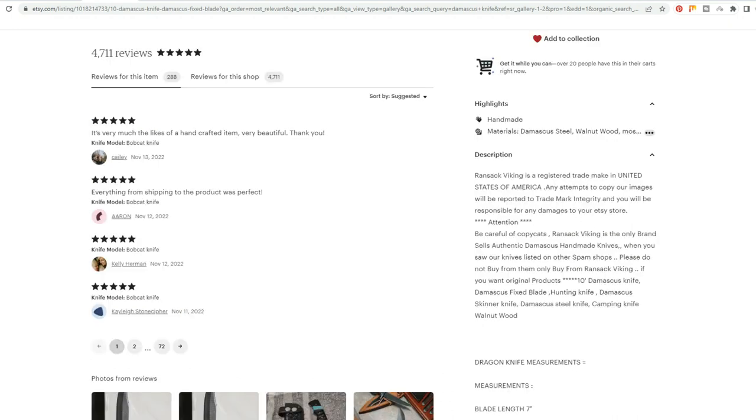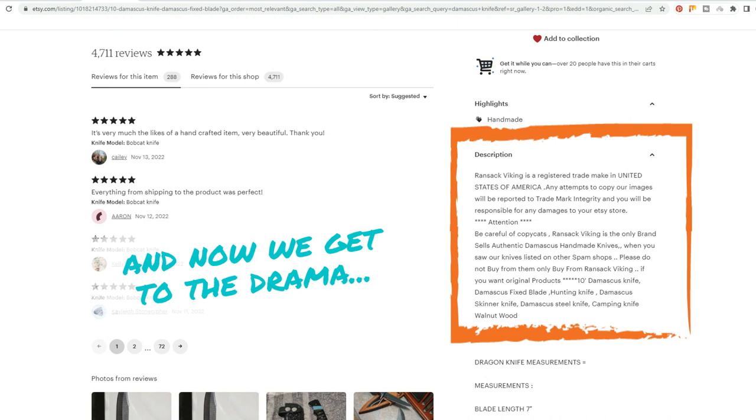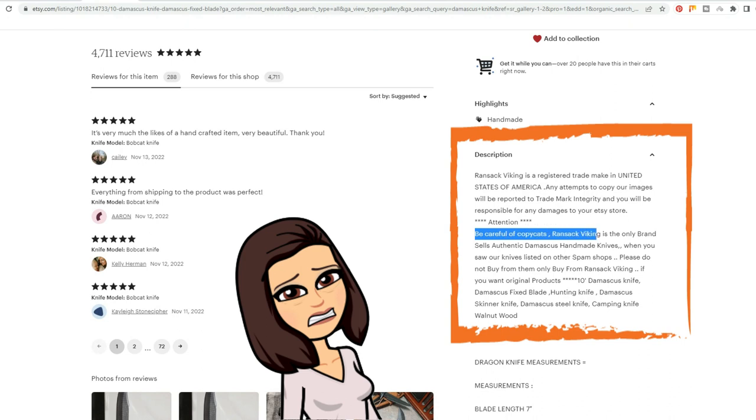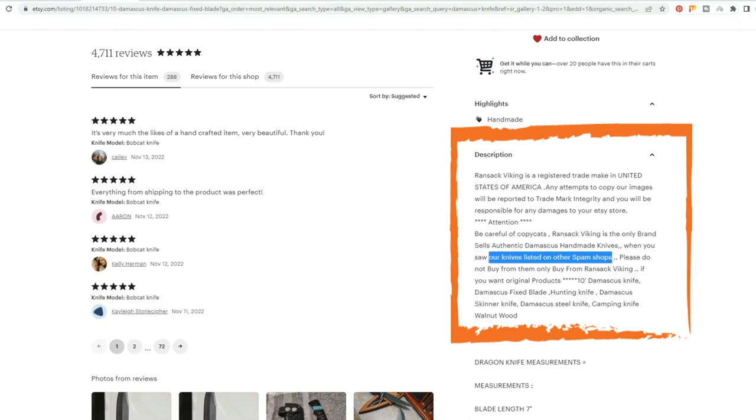This is an interesting description, because this is where I would normally point out that you need to have an appeal statement or some way to get your SEO in here. But their description starts right off the bat with a massive warning that they are a registered trademark and that they are going to be reporting any copycats to Trademark Integrity and to Etsy. So it does tell you right here, be careful of copycats, and that they are the only brand selling authentic Damascus handmade knives. And then they go further than that to say, when you see our knives listed on other spam shops, please do not buy from them.